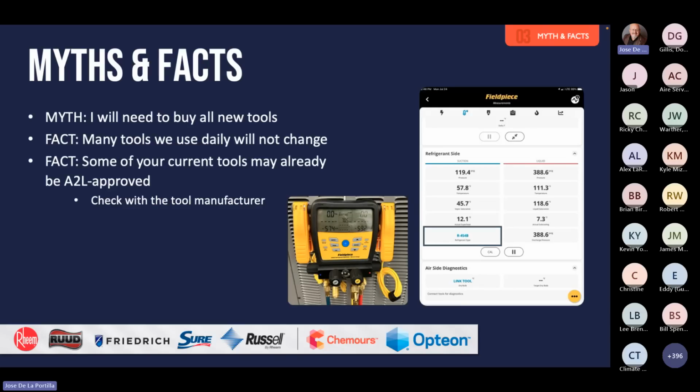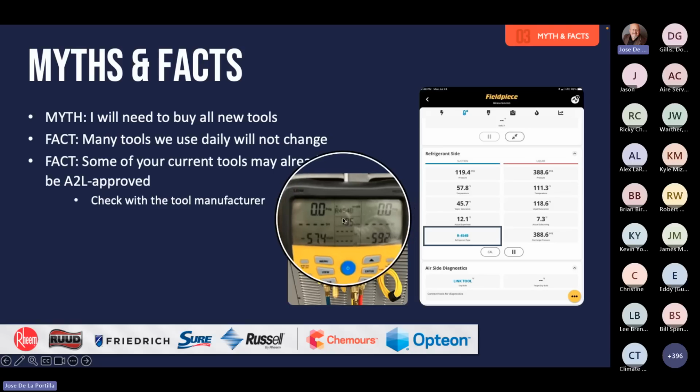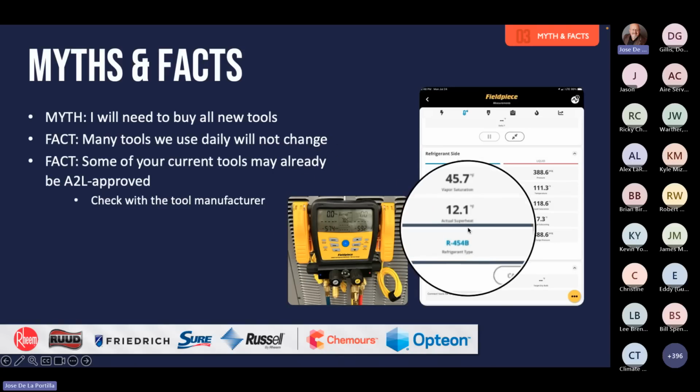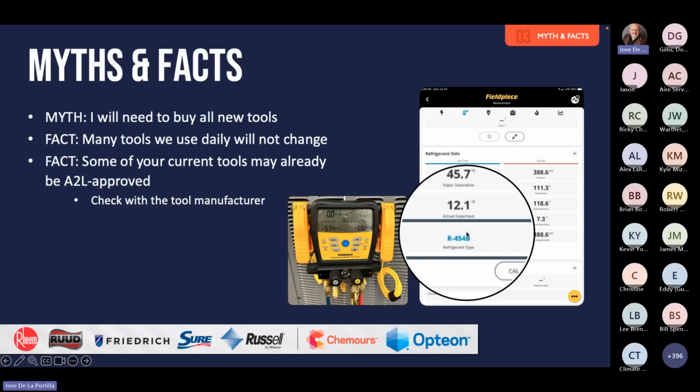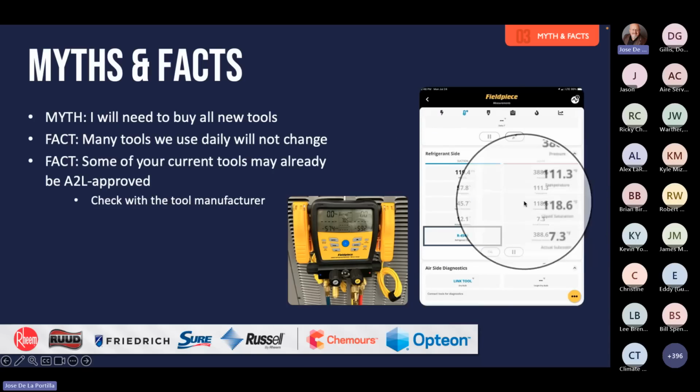If you take a look at these FieldPiece gauges, you notice right in the center, it's set for the R454B scale. And if you look at the app that comes with it, it's R454B. And here are your suction superheat calculations, and here are your subcooling calculations.